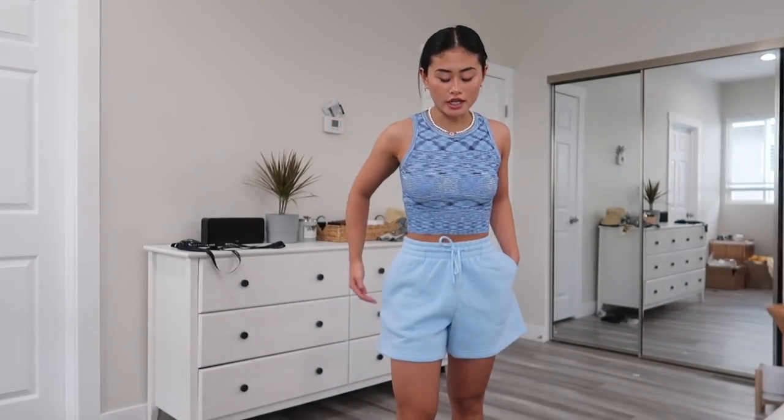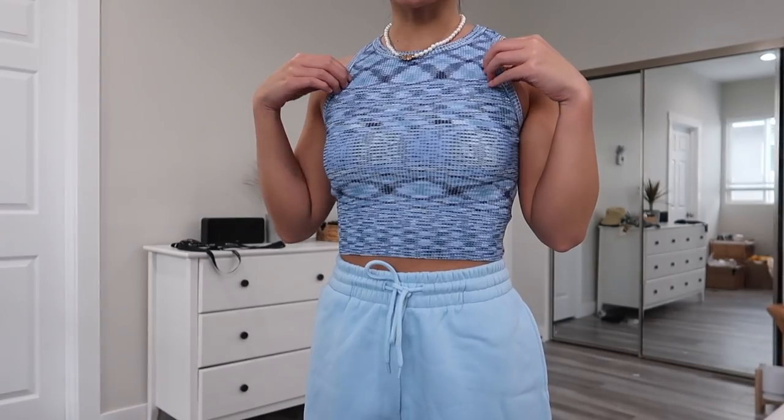So these were the sweatshirts that I got in extra small. They're just a little closer to my leg than the small, obviously, but I feel like it's not really that much of a difference. So if your size isn't available, then I think you can go one size bigger and it won't be that bad. I got this top to go with it.